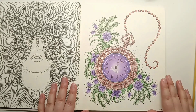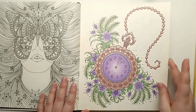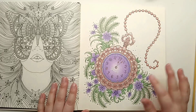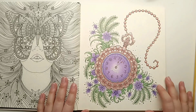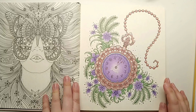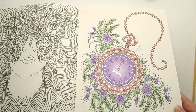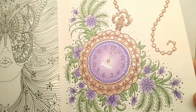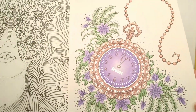And I decided to really challenge myself on this page, and I came up with a colour combination for rose gold, and I think it actually looks really effective. I used Prismacolors for the whole page. I really loved how they worked on this paper. They laid down really smooth and were super creamy. And then I accented the watch with some metallic silver Uniball gel pen, and I've also got some glitter gel pen dots around the edge.